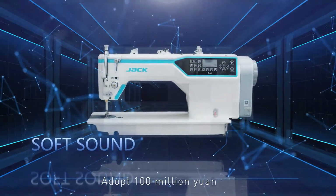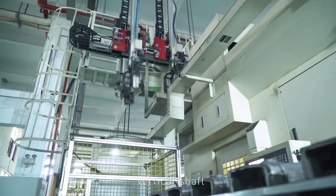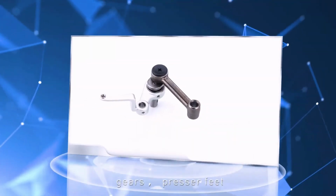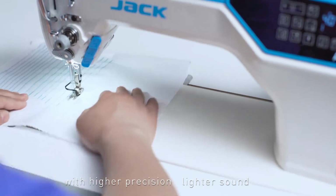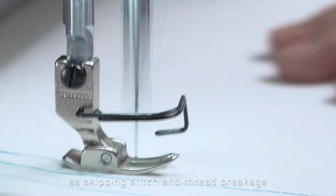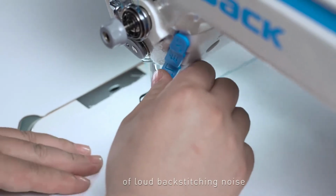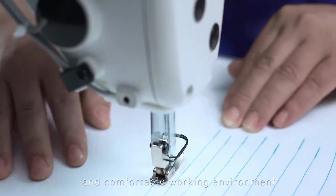Soft sound. Adopting 100 million yuan flexible production line processing, the upper shaft, vertical shaft, lower shaft, and other apertures are processed and formed with higher precision at one time. The core parts such as bushings, gears, presser feet, and thread take-up levers are selected with higher precision, for lighter sound, more stable sewing, and effectively reduce problems such as skipping stitch and thread breakage. While guaranteeing high-quality sewing, A5E lock stitch also overcomes the industry problem of loud backstitching noise, keeps you away from the back tap noise, and provides you a quiet and comfortable working environment.